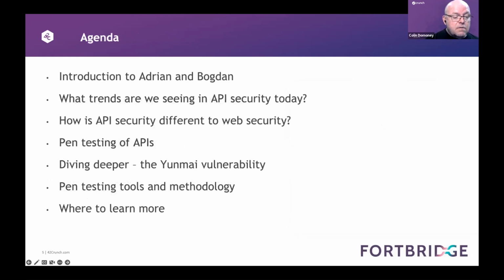So the agenda is going to be in three parts. We're going to get to know Adrian and Bogdan and what they're doing. We're going to have an open chat on what we're seeing in the API security industry. And then we'll go deeper into the UNMI electronic scale vulnerability, which was covered in the APIsecurity.io newsletter. It's a very popular write-up, and Bogdan is going to take us right through the details of that. Then we'll wrap up with a little bit of tools and methodologies, and where to learn more on the topic.